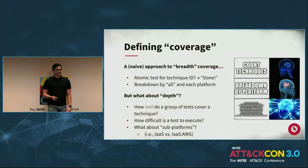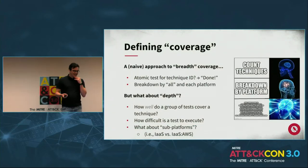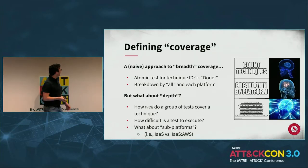All right, so back to the actual problem. Let's start with defining coverage. The naive approach is this breadth approach, right? A lot of people have talked about that, going from top left of the matrix to bottom right and putting a checkbox on every technique you have a test for. There's value in that, but it's kind of naive. What we're also interested in is depth: how well does a group of tests cover a technique?